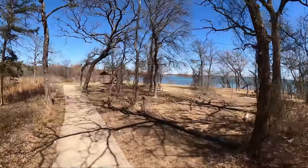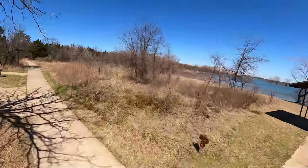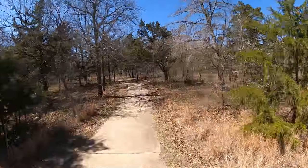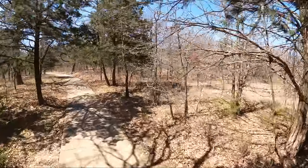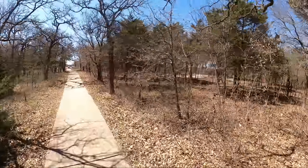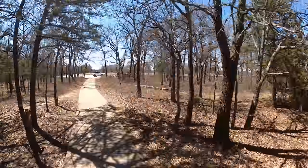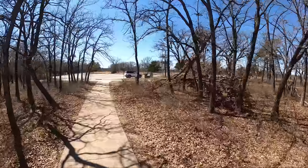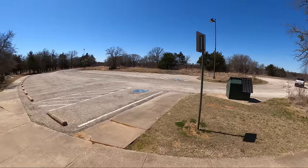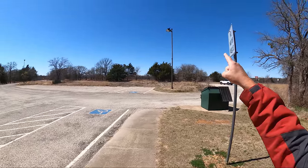All the tent camping sites in Johnson Branch, this one is my favorite. That's 158. All right. That'll bring us back out here by the parking lot. Those guys are obviously checking out the turkey vulture.